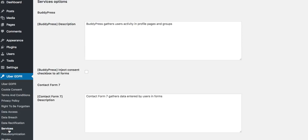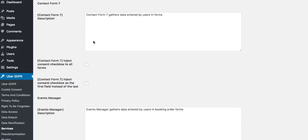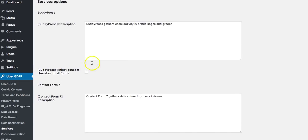Okay, now we also have one more feature that allows you, if you're using BuddyPress, Gravity Forms, Contact Forms, WordPress comments, etc., if you want to force them to accept your terms and condition, you can enable it right here, and you'll be able to do it for events. Works very nice. All you have to do is click on it, and it'll insert the terms and condition on there for you. This is recommended, not forced, but everything else is required. For example, cookie consent, terms and condition, privacy policy, right to be forgotten, data access, data breach, data rectification, those are required. The rest are recommended, and there is a high chance that they will force that in the future, but you already have access to those just in case you want to use it.